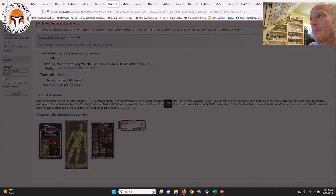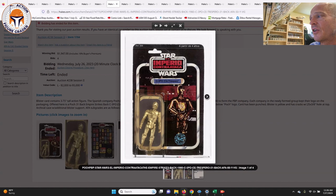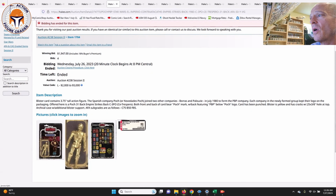It did have quite a bit of damage to it, but you don't find these very often with these early POC logos on here. This has got the guarantee quality POC logo on there, so very, very desirable foreign variant, even in the condition it's in. It did have blister support, and you can see a crack in the blister there, but wow, what a unique item. And that one sold for $19.47, which I thought was a great price.